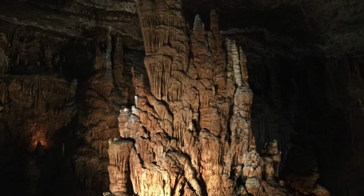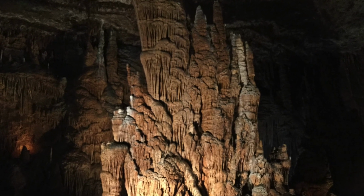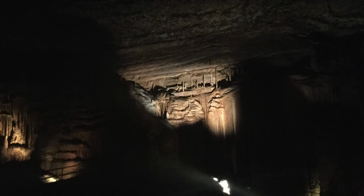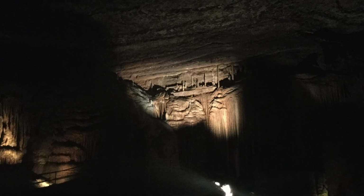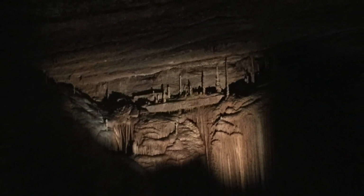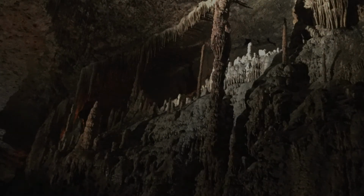Some of the interesting formations found in the caverns include the boat formation, the opera house formation, and the coral room. These formations are nature-made formations that took on interesting shapes that the lighting designer chose to highlight. The boat can be seen across the caverns when traveling on the walkways. It was given its name due to its appearance.